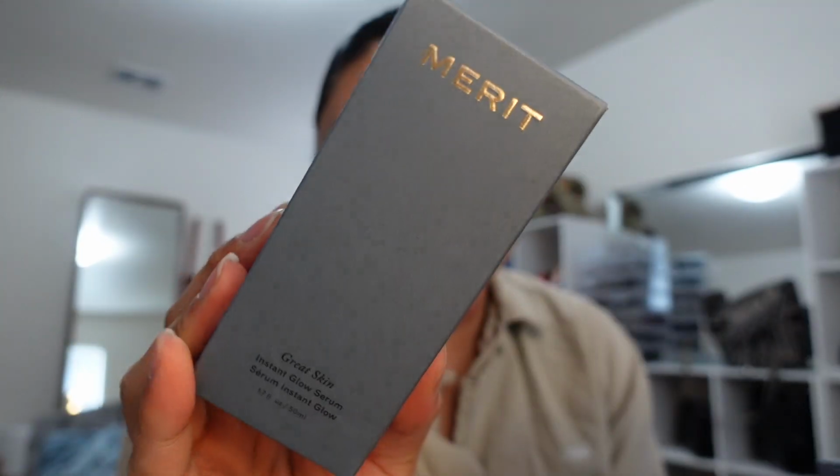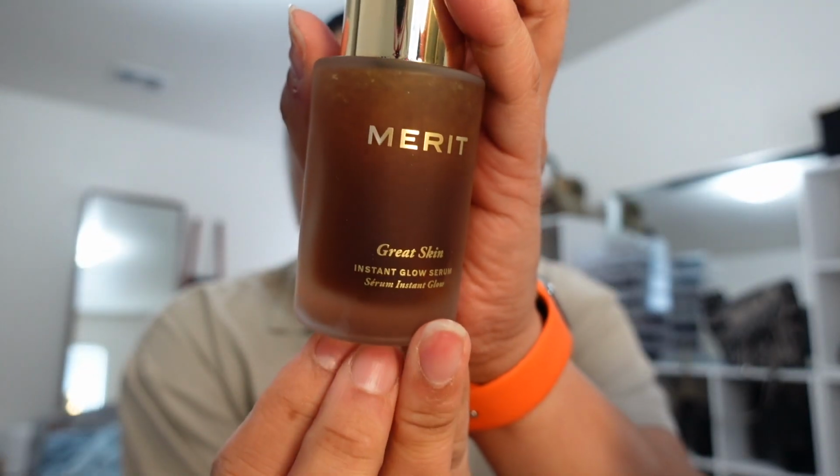Let's start off with, I already washed my face, toned it, so now I am going to do the Merit Great Skin Serum. I actually had this last year and I blew through it so fast. It is such a beautiful serum. It looks like great skin. So I'm just gonna do a couple pumps and put it into my skin.